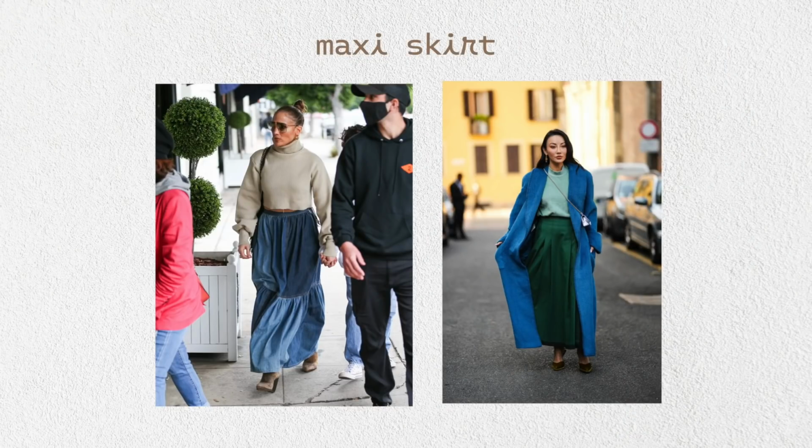Okay. Last one. It is maxi skirts. And it's something that I'm a little bit on the fence about. I'm excited about it, but I also don't know if it's realistic for me personally, just because I do wear skirts in the summer, but I don't know about maxi skirts. I've never been one to really wear a ton of maxi skirts, so I should try it out. So I found two patterns for this.